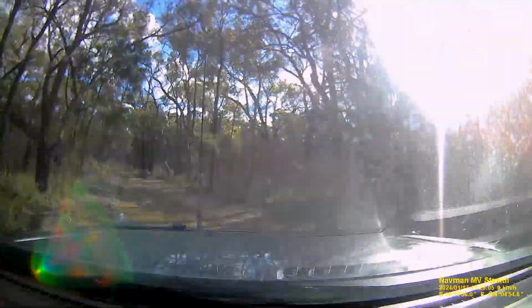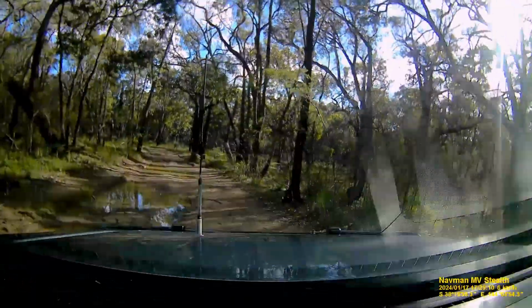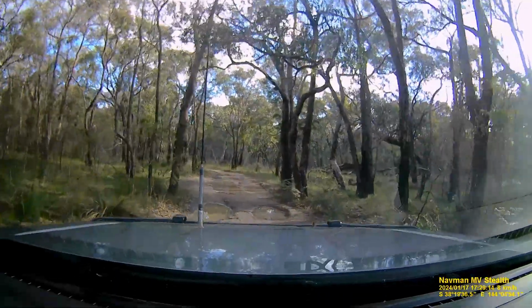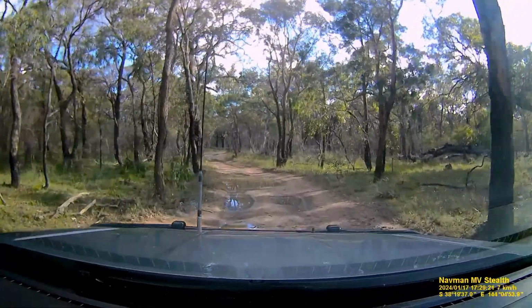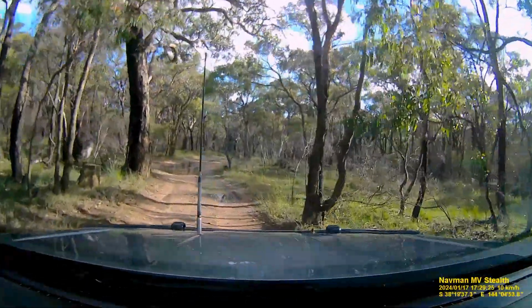really just trying to get through this bit as hard as I can. Our van's not an off-road van, so obviously it has got solid axles across, and I was concerned about getting it hooked up. But again, it's got quite high clearance, so yeah, we were getting through okay.